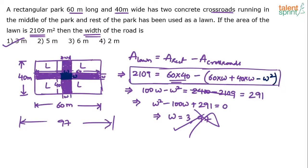You know that area of the crossroads will be area of the rectangle minus area of the lawn. Area of the crossroads is length into width plus breadth into width minus width square. Okay, so option 1, 3 meter is the answer. Let's take up the next question.